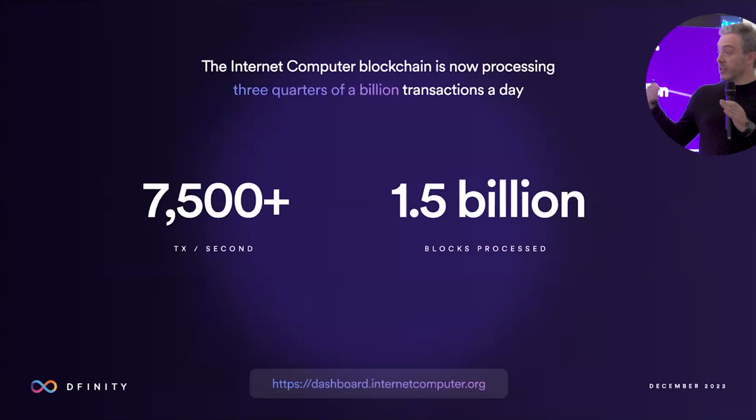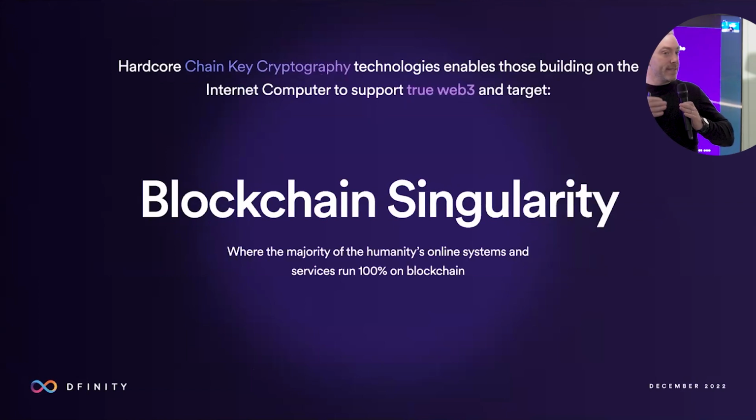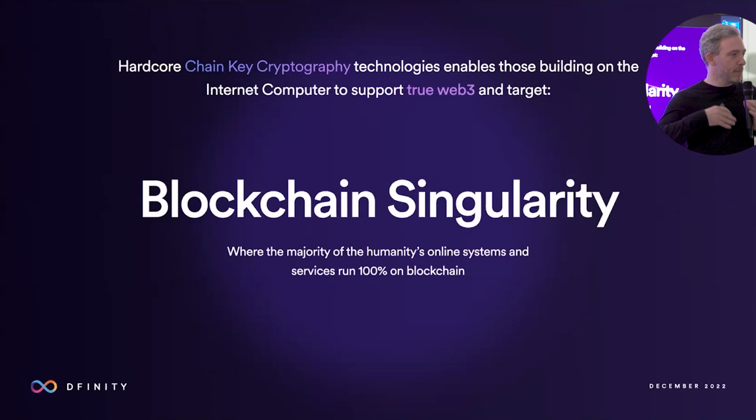In order to do this, of course, the Internet Computer so far has processed a lot of blocks. I think the last count was about 1.5 billion. And if you want to see more, just go to dashboard.internetcomputer.org.